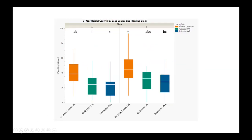Then on this one, we're now comparing the cedars and incense cedars and their 3-year height growth, again by seed source and planting block. So group A is the outwash and B is the hill slope. Red cedar showed similar height growth on the outwash, and it's different, but not that different over here. But in both cases, the incense cedar showed greater height growth compared to the red cedar on either panel.